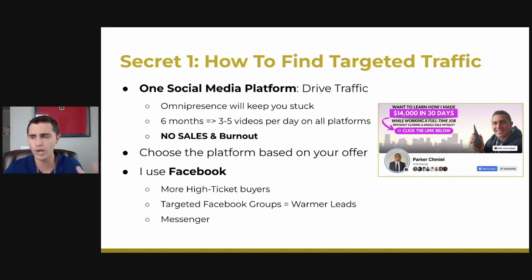So what I recommend is you choose the platform based on your offer. I don't know if you guys are selling low ticket products, high ticket products, what niche you're in, what products you're actually selling. But what I do recommend is you choose one platform to stick to based on your offer. So if you're promoting a low ticket offer, right? Something that you want a lot of people to see, then maybe TikTok's good for you, right? Like, I'm not going to bash TikTok.